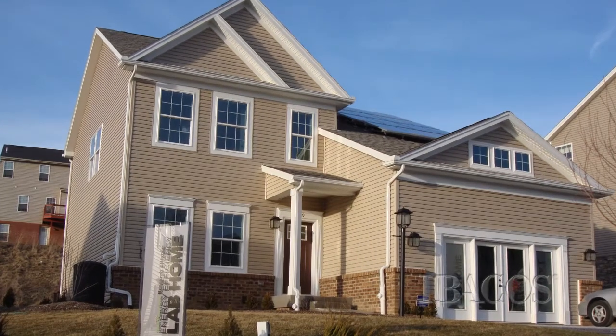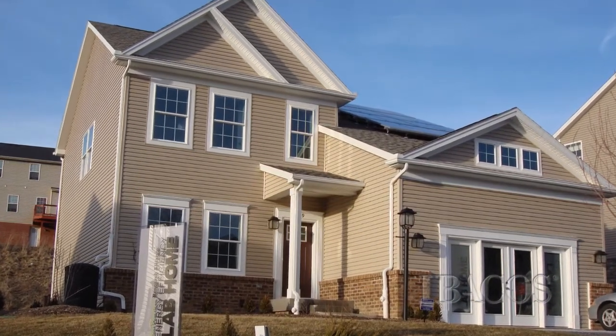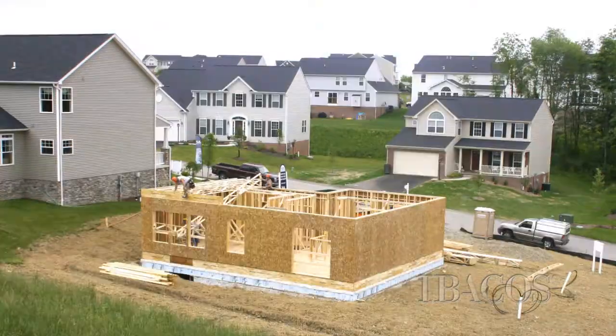This lab home sits in the context of a neighborhood. It sits between houses that are its peers in the marketplace.